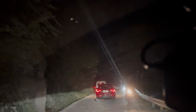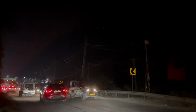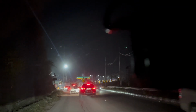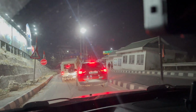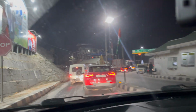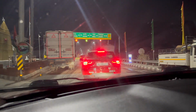It's 6:20 p.m. and we have left Oasis Cafe at Rongpo, where we stopped for about 45 minutes for coffee and snacks. Now we are going to Lamahatta. Lamahatta will be about a 1 hour 50 minutes drive from here. This Oasis Cafe is nice by the Teesta River, but the food is exorbitantly priced and the taste is also so-so.